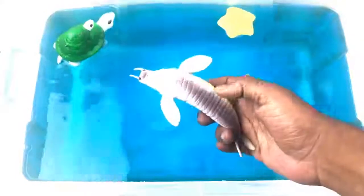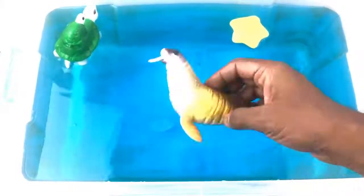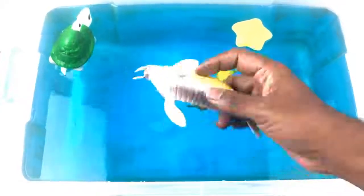Walrus, yellow and brown color walrus with big teeth.